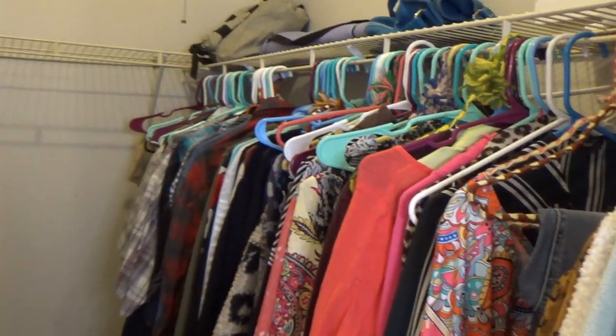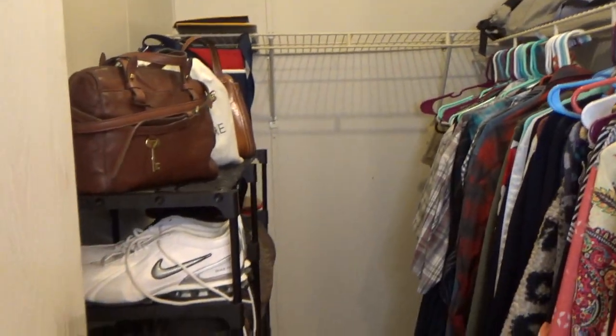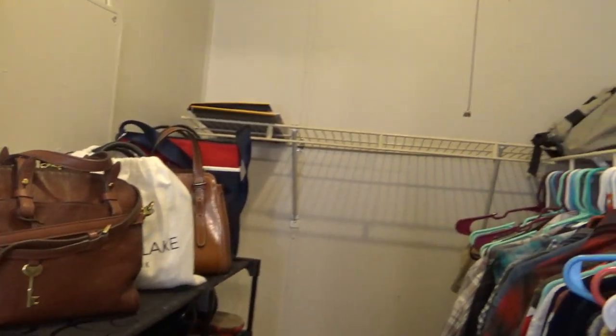All right, y'all, so I still have a lot more clothes that I need to wash and get hung up, and some more shoes to bring in here. But this is it for now.